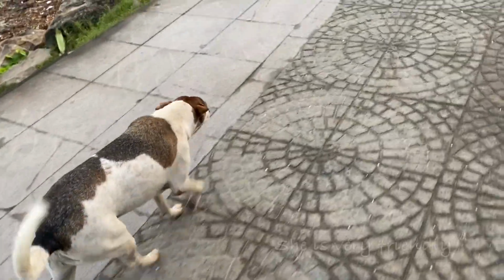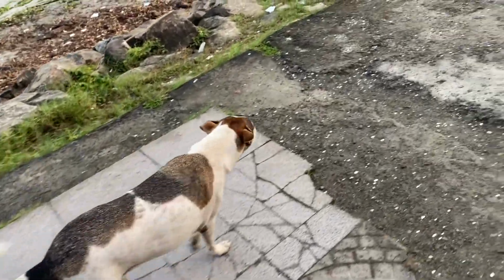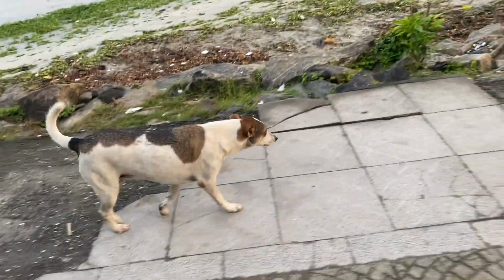We do have an escort. Here is our escort and she is leading us. Yeah. Where do you want to go? Take us.